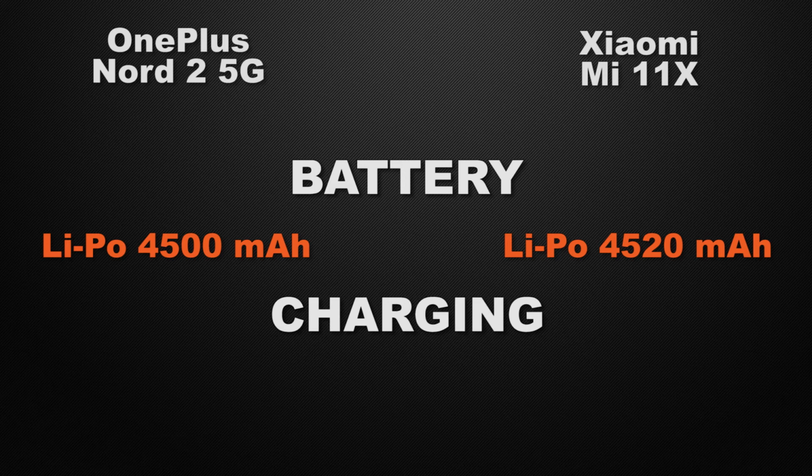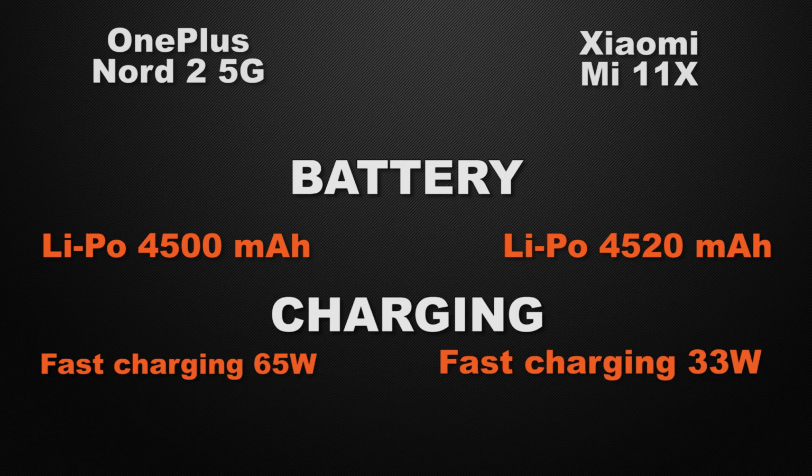Let's talk about the charging speed of the devices. Nord 2 has 65 watts of fast charging, whereas 11X has 33 watts of fast charging. So the winner here is Nord 2 because it can charge up a device faster.